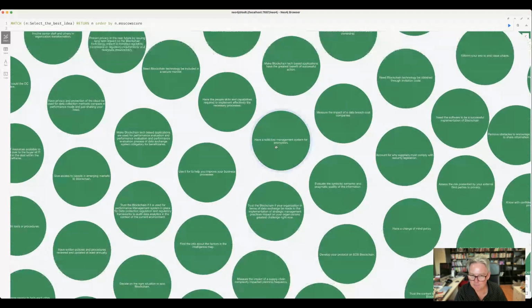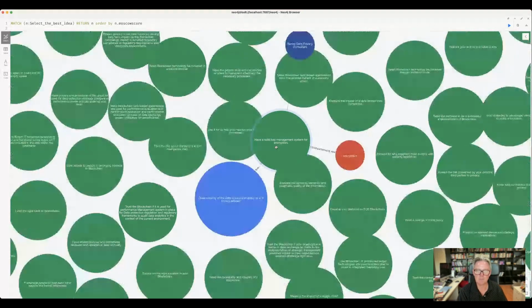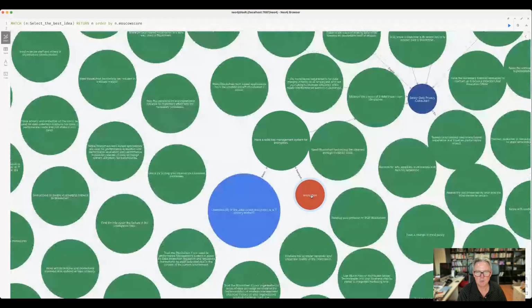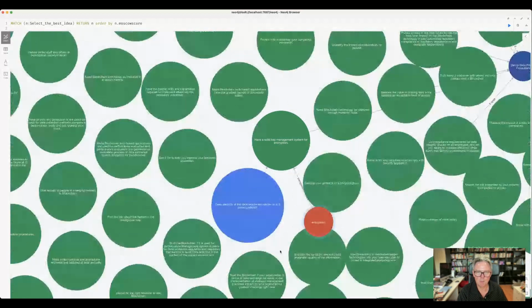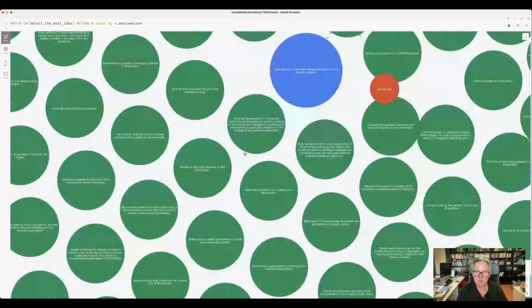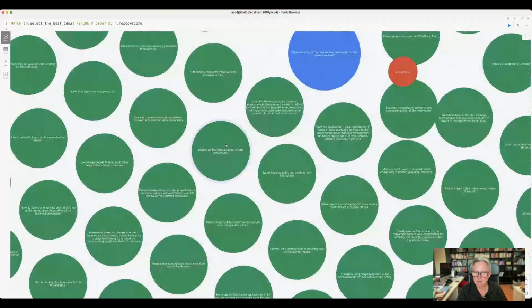Let's have a click, see what comes up. Related to encryption, obviously. Does security of the data require encryption, or is it privacy related? To see if there's more in encryption. More balls pop up. Yeah, there's more. Trust the blockchain if it's used for performance management system, in place for data protection if it's there. Decide on the right situation to add blockchain.